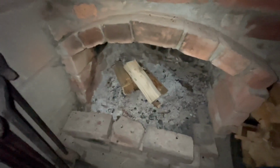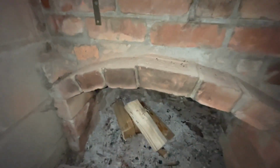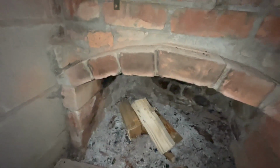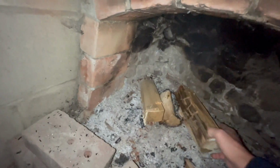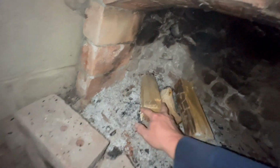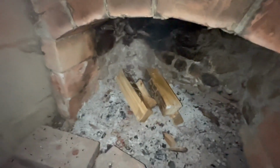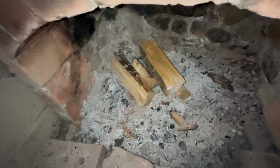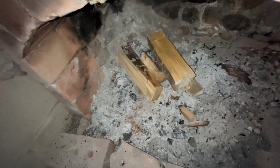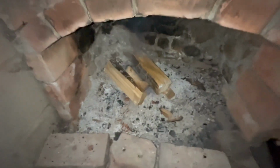So this is my heat tonight. It's supposed to get down to 36 degrees. Hopefully, let's see if I can put some of this shredded wood down in there. Help that out a little bit. Blow some of my hot air in there. I sure miss having a fireplace. This is a very primitive one.